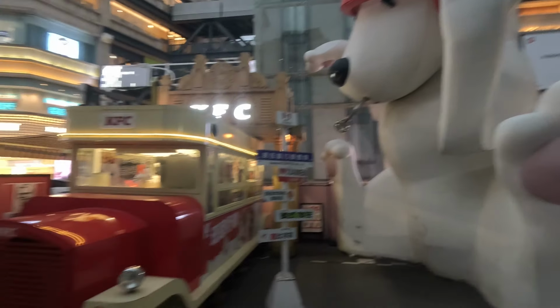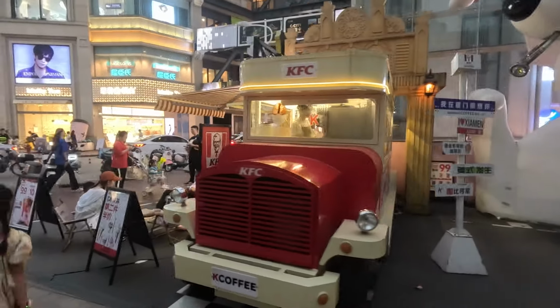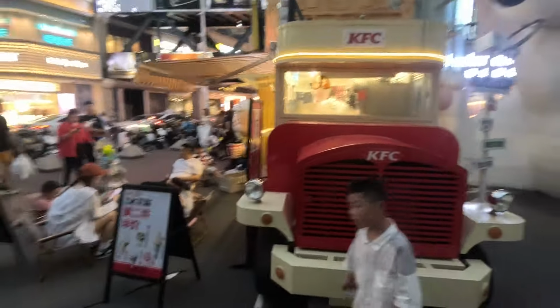The vibes are just so lively and happy and colourful. Not just the main street. You've got loads of little streets going off. This is the first one we come off of. You've got a big doggy with a diamond in it. Oh my god, it's like a KFC van. The kids are the cutest things ever here.